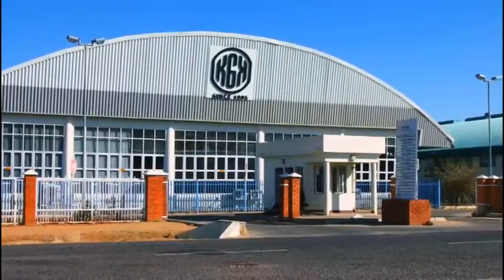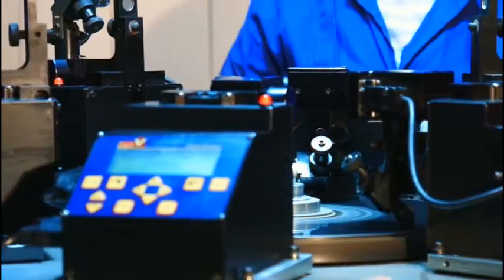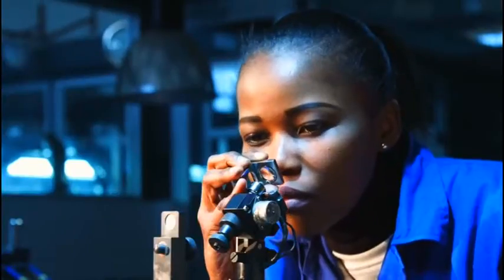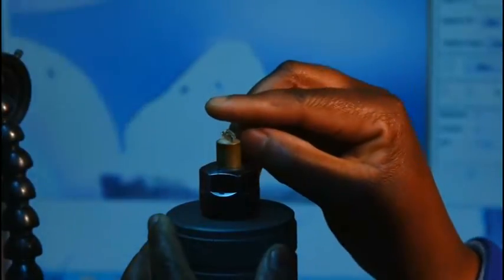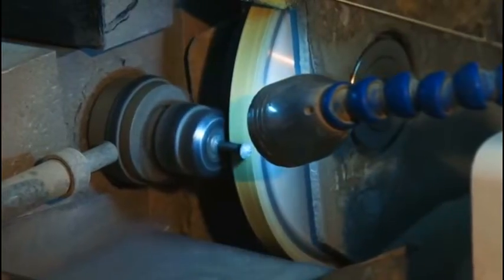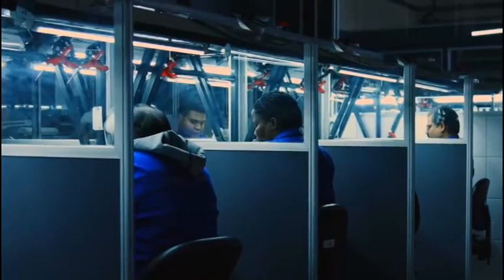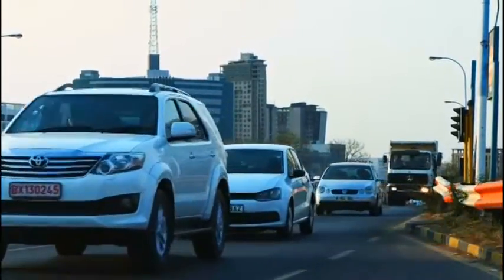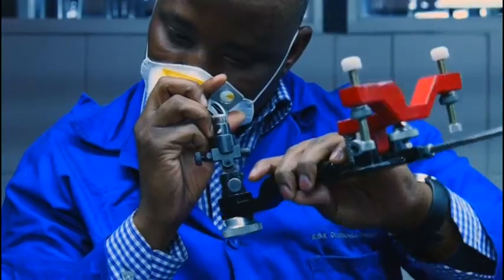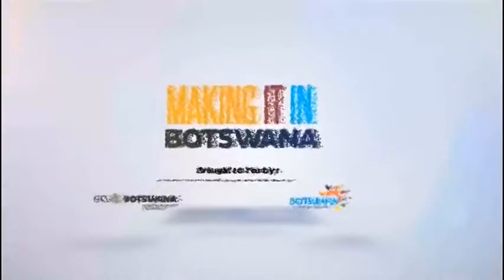KGK Group has grown and developed over the last 100 years and has deep roots in the diamond industry. KGK has worldwide integrated downstream operations in 19 countries, covering manufacturing of diamonds and jewelry, marketing of diamonds and jewelry, and retailing of jewelry. One of the 19 countries that KGK operates in is Botswana. Today we are talking about how KGK Diamonds turns a rough diamond into the beautiful gemstone that has come to be known as a girl's best friend.